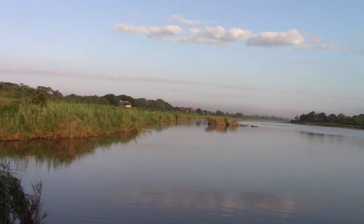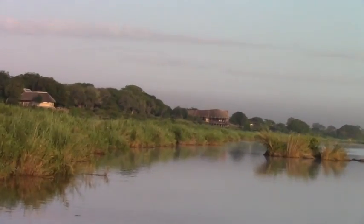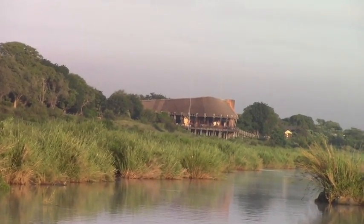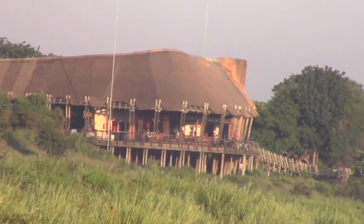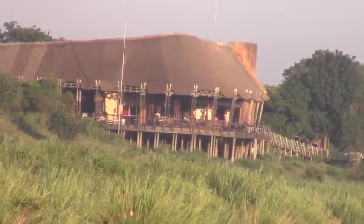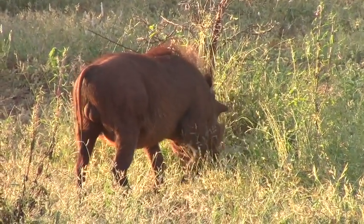You can see Lower Sabi camp just over there in the distance. You can see the restaurant. And that's where the store is and reception. We were there yesterday. Oh yeah, he's kind of limping, huh?